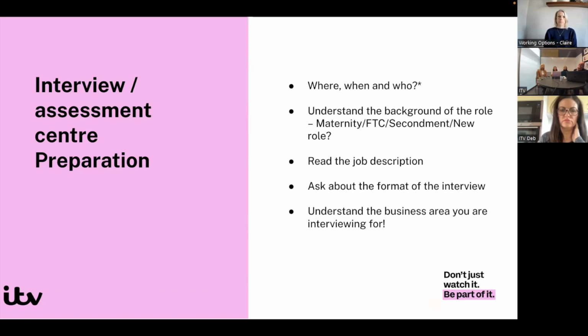And then understanding the business area that you're interviewing for. So it might be that you're interviewing for news. It could be that you're interviewing for HR. Just try and do a bit of research. I know it's not always the easiest thing to find because you can end up finding yourself going down a rabbit hole with websites, but just try and look for some overview information.